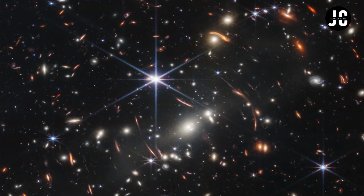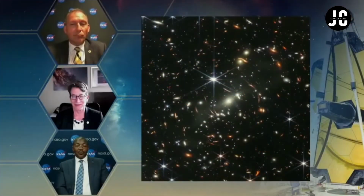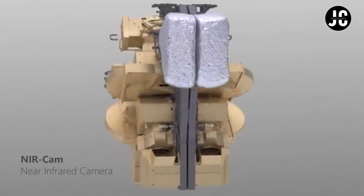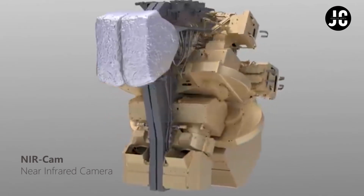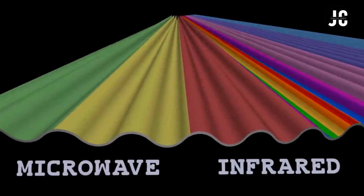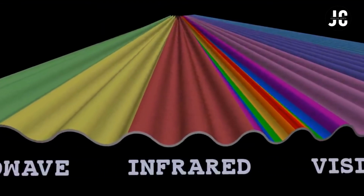The first photo from the James Webb Telescope, which has recently been released by NASA, was taken by the NIRCam on board the telescope. NIRCam means Near Infrared Camera, and it is the first of its kind, the most sensitive camera ever built to observe the universe. The Webb is primarily an infrared telescope, so it sees light in a longer wavelength than what we see with naked eyes.